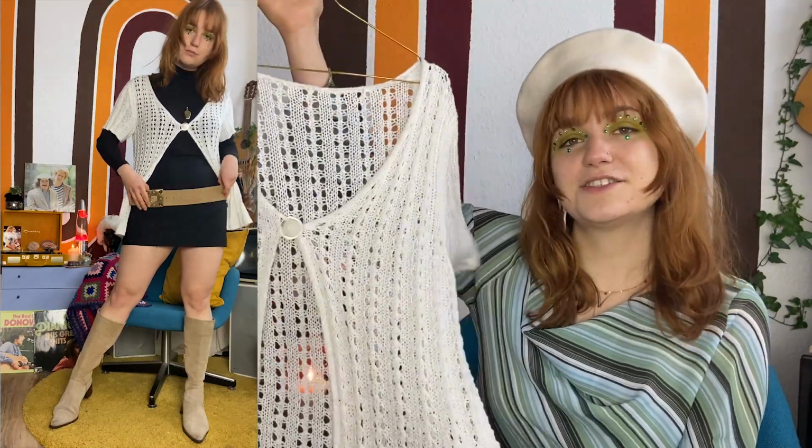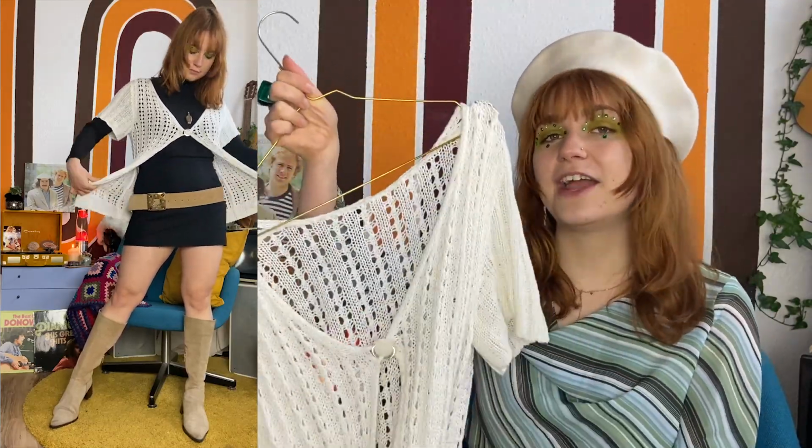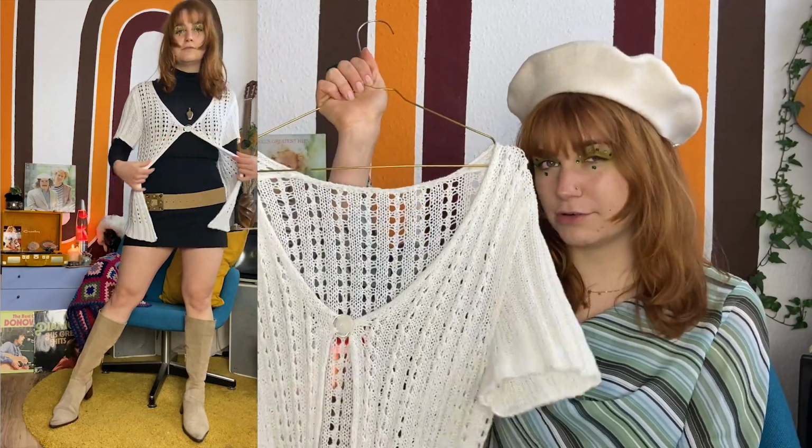I just think this is so cute, and since it's kind of been chilly here, I really love to have that little bit of extra warmth. I also went ahead and paired this amazing belt with it. I love the buckle. This is a 70s vintage original belt.